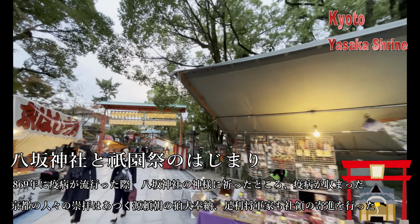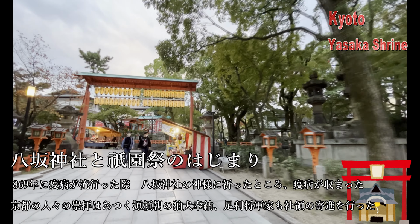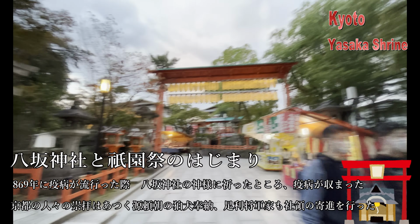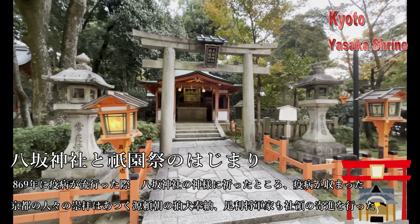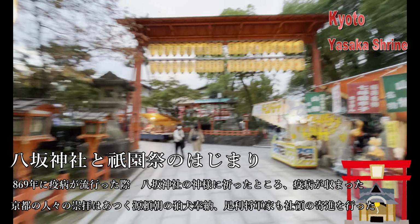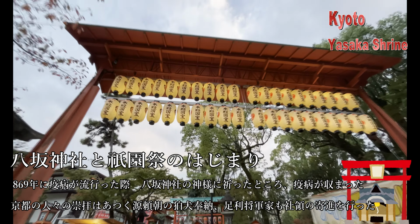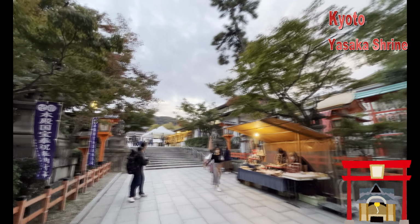When the plague broke out in 869, people prayed to the god of Yasaka Shrine, and the epidemic subsided. It is said to be the beginning of the Gion Festival. After that, even among the samurai, worship of the shrine flourished.